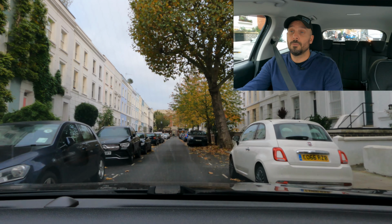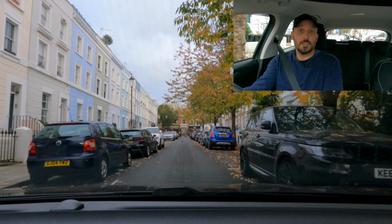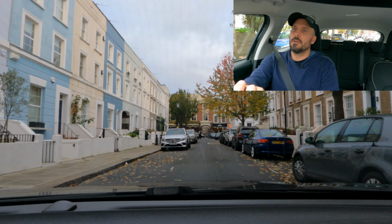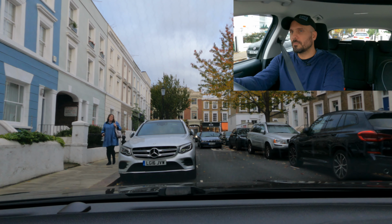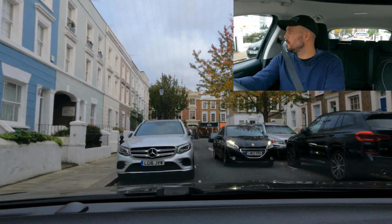I've got vehicles on the right hand side. I've got spaces on the right hand side, spaces on the left. This is when I start to relax, especially on a road like this. There's my mirrors. That's my position. I'm going to let these guys come through. I say thank you.